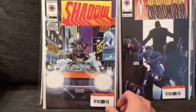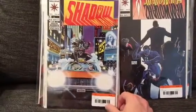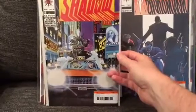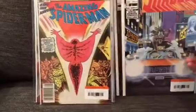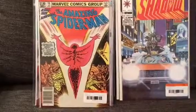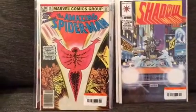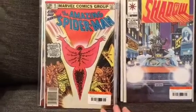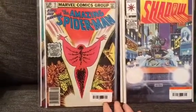And just for the hell of it, I bought this one, Shadowman 16. It's the first appearance of Dr. Mirage and his wife. I'm not sure if they're a big deal these days in the current Valiant universe, but just thought I'd check it out. Amazing Spider-Man Annual number 16. I'm slowly ticking off the list of ASMs that I need.